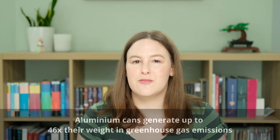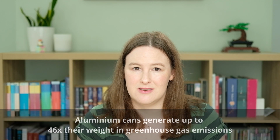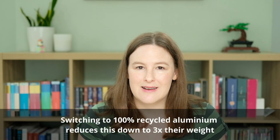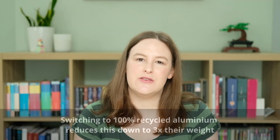The more cans we recycle, the less need there is for raw materials, meaning less energy consumed, lower emissions, and less red mud piling up. Cans made from primary aluminium generate up to 46 times their weight in greenhouse gas emissions. Switching to recycled aluminium reduces this down to just 3 times their weight. And while this ratio is still relatively high, aluminium's high strength to weight ratio means that cans can be made from very little material, resulting in lower emissions per beverage compared to single-use glass or plastic bottles.